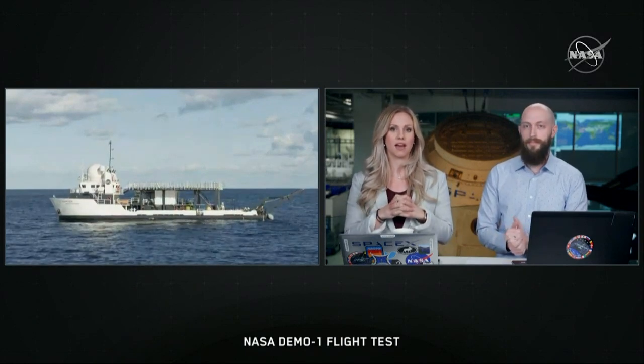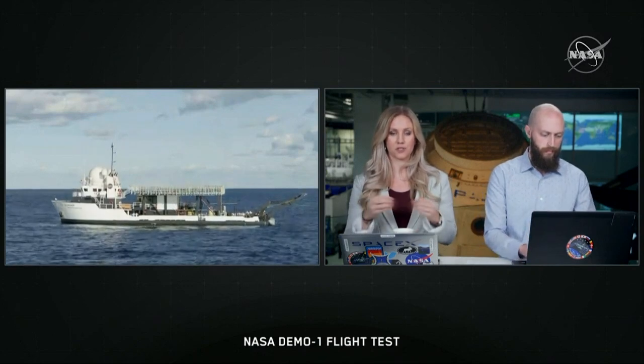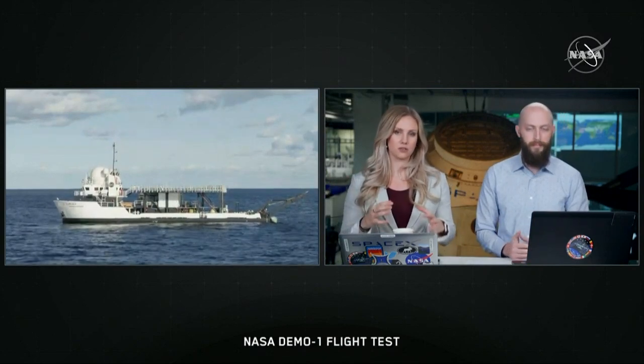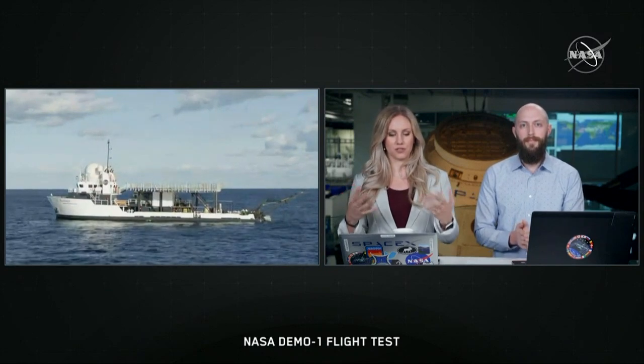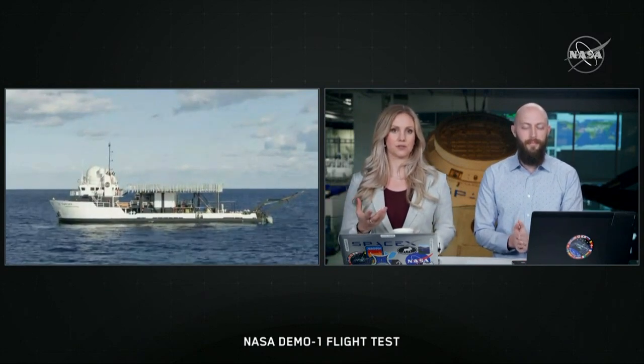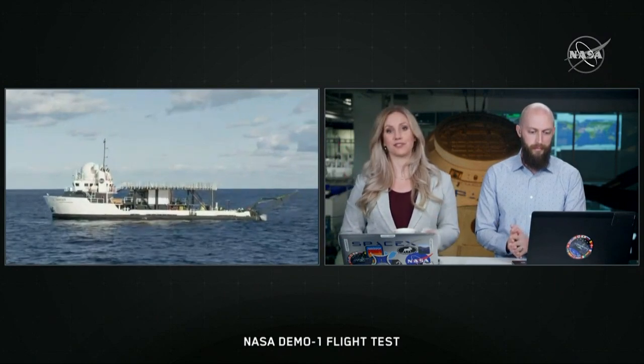Once we exit the reentry burn, we will have parachute deployment. The first one of those will be the Drogue chutes, the smaller chutes that slow the vehicle down, followed by the main parachute deployment. And that will slow it down even further, allowing it to come to a slower velocity as it approaches the surface of the ocean.